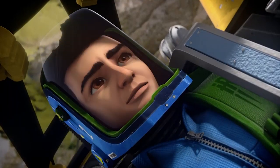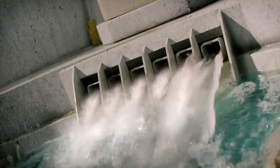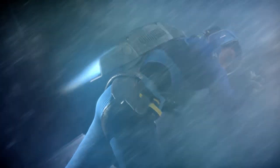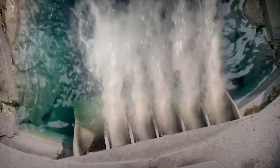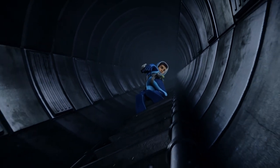Bullseye! Nice going, Alan. Scott, you better be holding on to something. I'm improvising! Good to know these jetpacks work underwater. Just wish they carried more fuel.